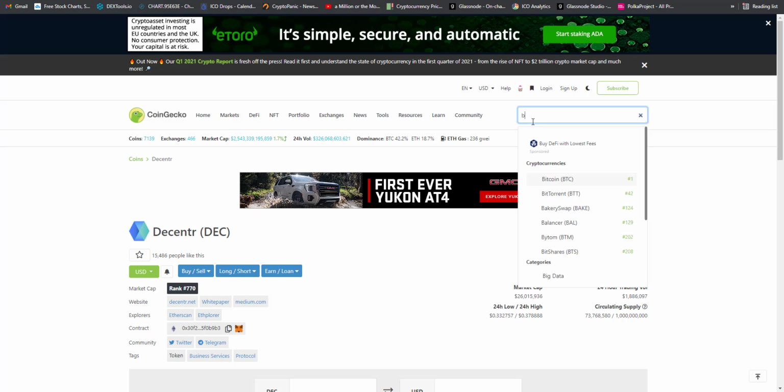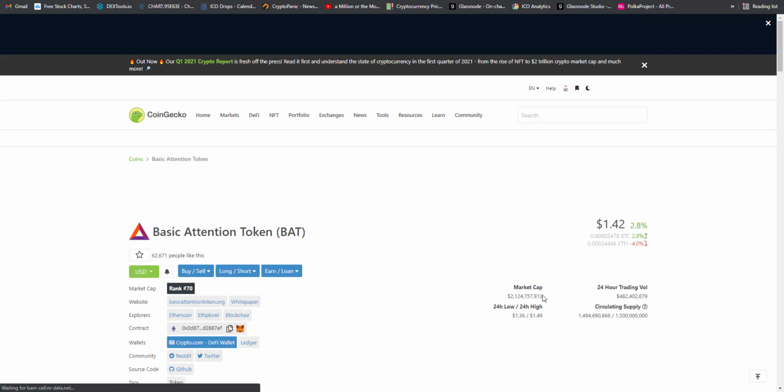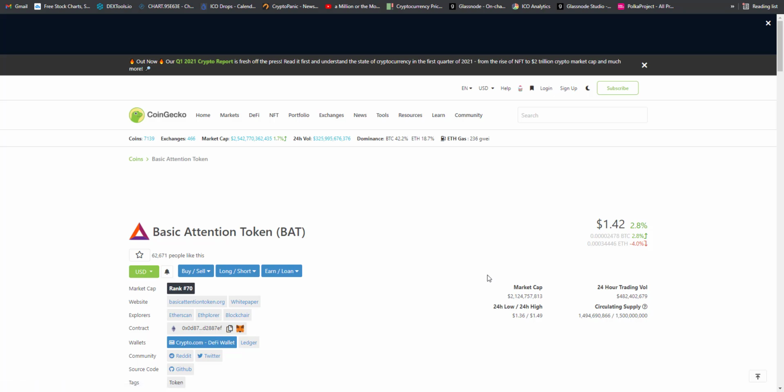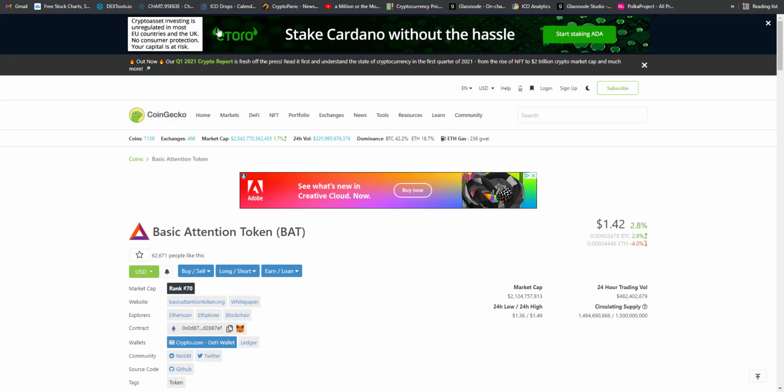And then just so you guys can visually see it, Basic Attention Token here. What is the market cap? It is roughly 2.2 billion. Last time I checked, let's see, my Wi-Fi is slow. 2.1 billion. I lied to you guys. I'm sorry. It's only 2.124 billion. So that's what's going on with that.